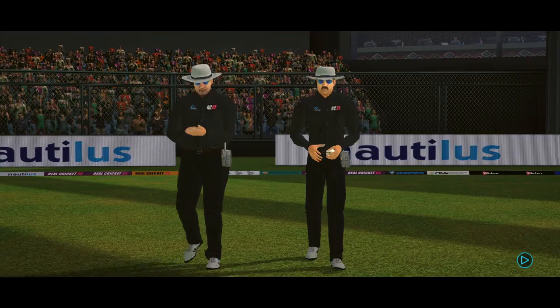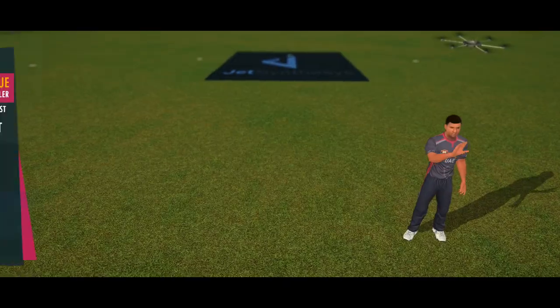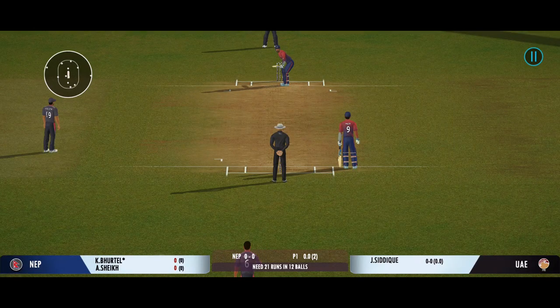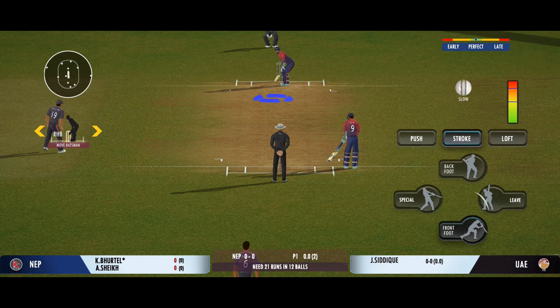End of the first inning. We've got a heck of a game on our hands here. Keeping wickets in hand will be the key. Pace bowler into the attack. The bowler has the new ball. We're all set to go for the first ball of the innings.